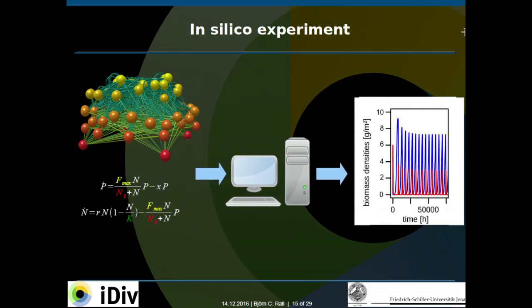Our framework, our instrument, is modeling. We build a mathematical model, mix that with a trophic food web model, put that into the computer, shake it a little bit, and what we get is time series of how the biomass densities, for instance in grams per square meter, but also individuals per square meter, whatever you want to calculate, change over time. And we stop that from time to time, put in a disturbance and kick out a little bit of the biomass of the species randomly.